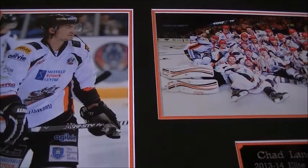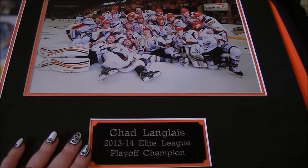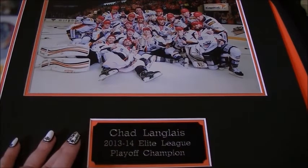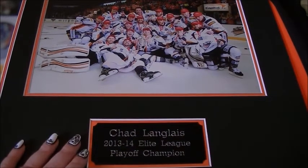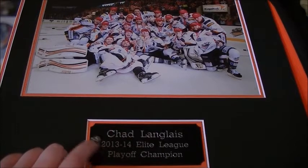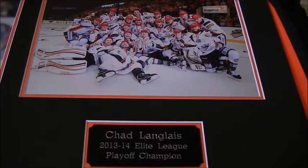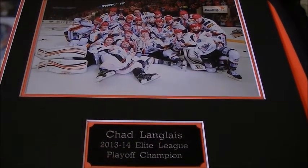So, first of all, we have this. It is a presentation cardboard kind of display thing of Chad Lanlis, who is my favourite player of the Sheffield Steelers, who's probably leaving now, so I'm not too happy about that. But yeah, this is a sort of commemorative plaque because the Sheffield Steelers won the Elite League playoffs last month in April. And yeah, this is to commemorate the team and commemorate him, I guess, as a player.